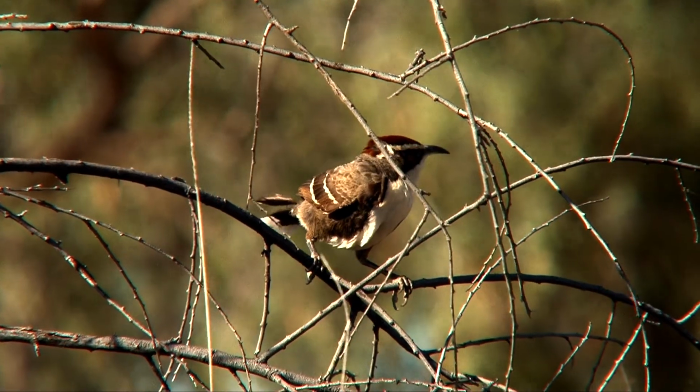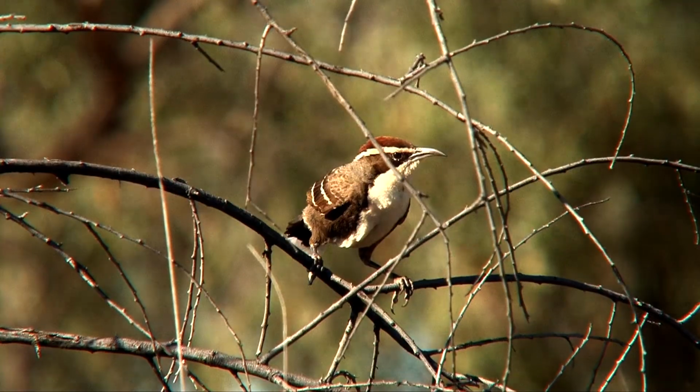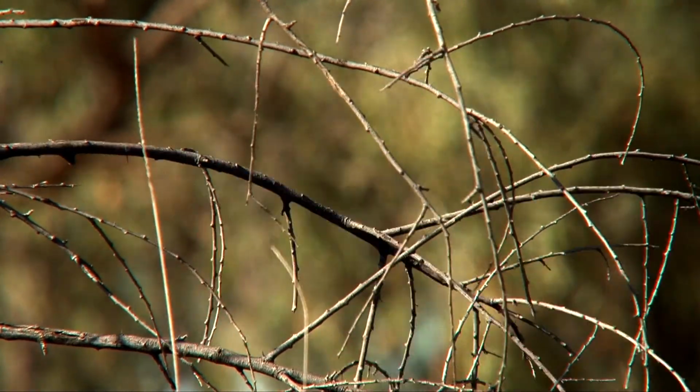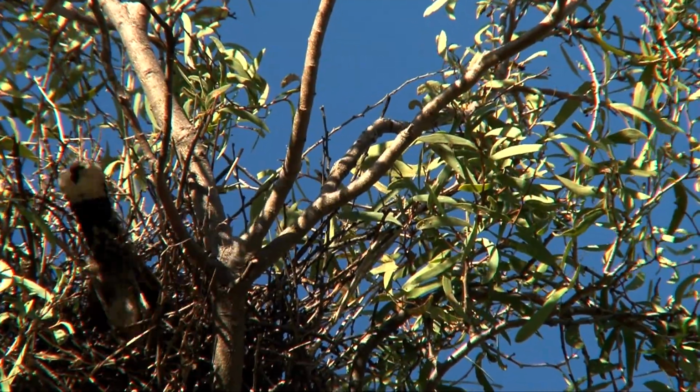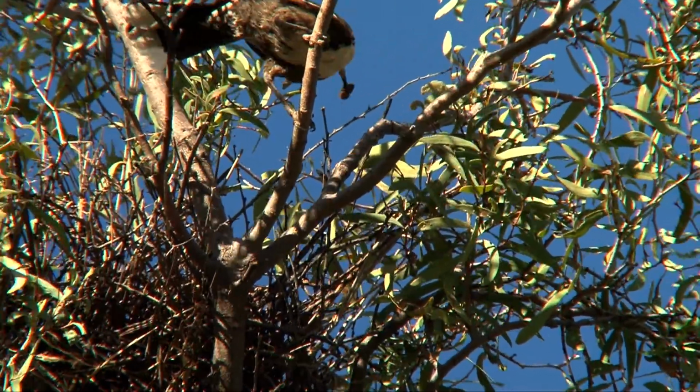Like other babblers, it has a distinct white eye stripe, but can be identified by the distinctive chestnut colouring on its head and 2 white stripes on the wing coverts. Here attending a nest in Bora Sanctuary.